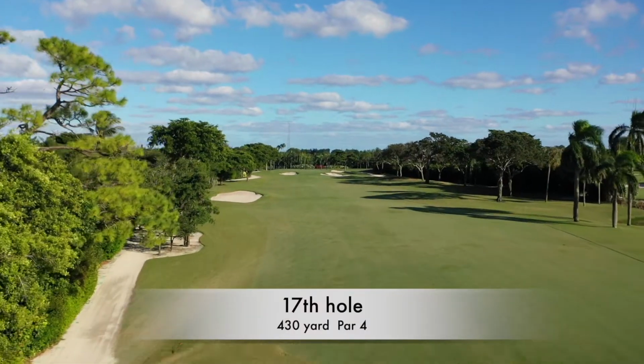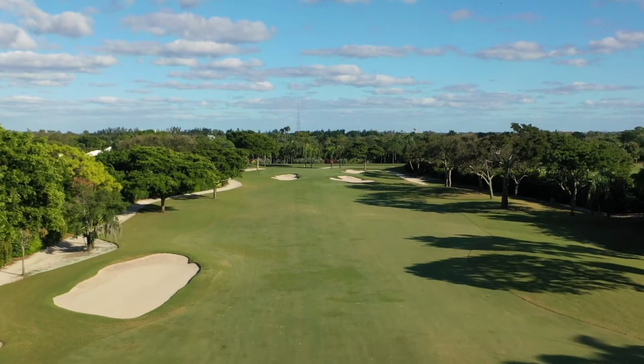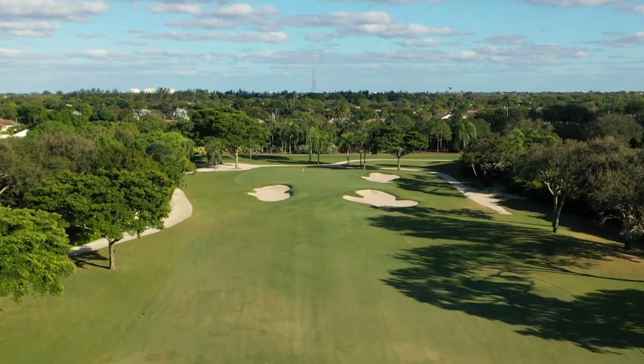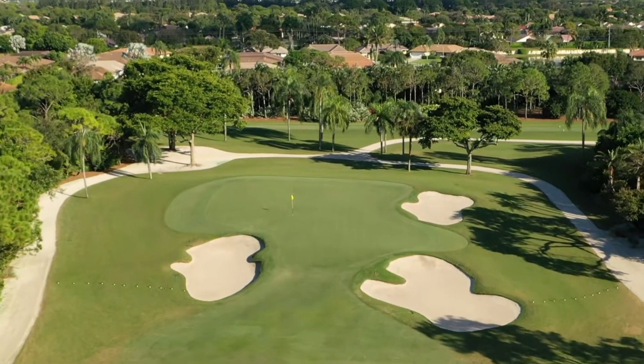The penultimate hole opens with a relatively docile shot. The approach is to an elevated green with 3 bunkers standing in the way. The putting surface emulates a potato chip, rolling off to the left and to the front right.